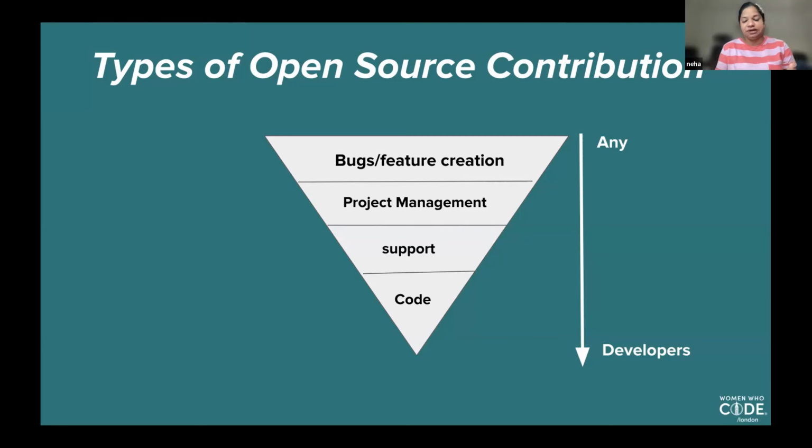And the last one is definitely code. You can contribute code, help them close bugs, and help them create new features. It is going to help them a lot. What I'm trying to show you with this slide is, do not stop yourself thinking you need to be perfect in code before you can contribute to open source. You can contribute even if you are not a developer. If you find any mistake in documentation, a typo, anything, go ahead and start contributing.